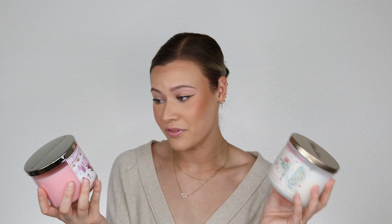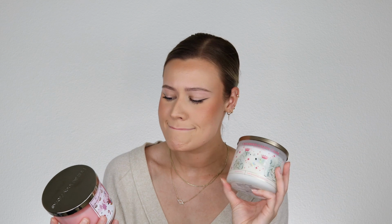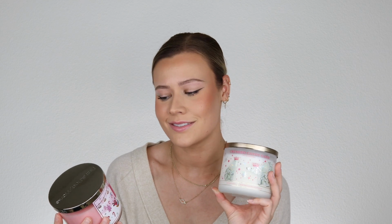Do I have a favorite? I really can't say. I love them both equally, and this is definitely more of the scent profile I like to go for during the Christmas season over anything like extremely gourmand or spicy. You know, you have like 'Tis the Season and stuff like that. I really wanted to get Tree Farm, but they ran out of those before I could snag one.